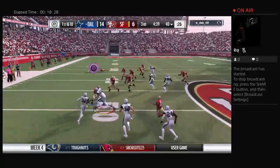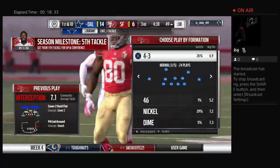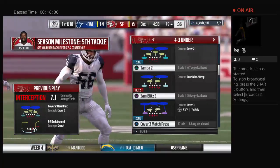This time for Smith, and it's intercepted. The linebacker, Justin Durant, with a pick. And they'll set up shop right near midfield at the 49-yard line.